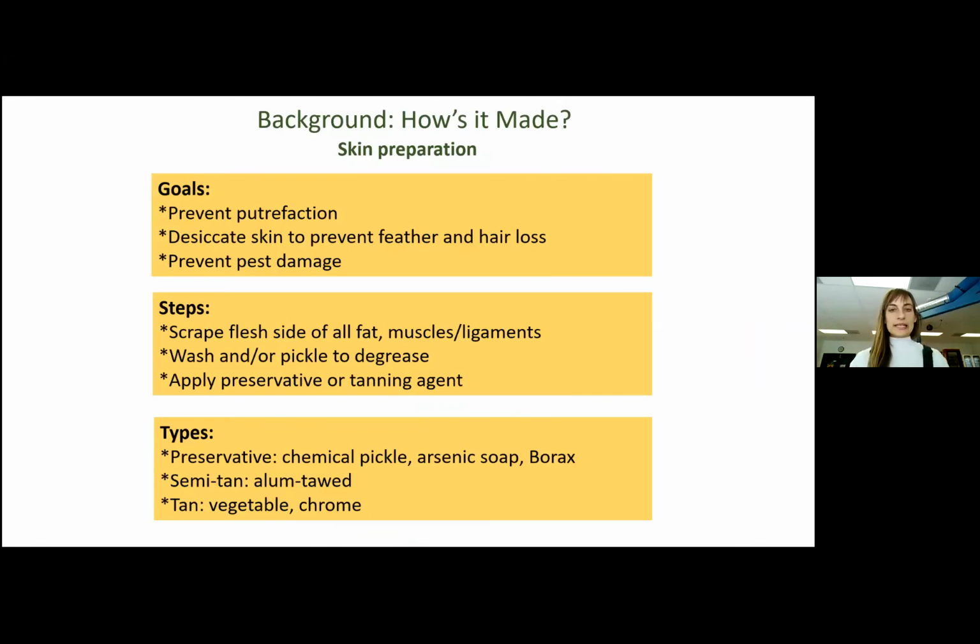But right before that, I want to say, since the skin preparation is really important, what you do with the skin, you take it off the animal and you have minimal incisions because the less incisions you make, that means the less seams that there are going to be and the less sewing you'll have. It makes it more realistic if you don't have to worry about sewing seams everywhere. So you take off the hide in one big piece, as big as possible, and you want to prepare it so that it doesn't putrefy, so it doesn't rot. You want to dry it out, and that prevents feather loss and hair loss. And it also helps prevent pest damage if you're able to scrape off all of the fat, connective tissue, and muscle that's left on that hide.